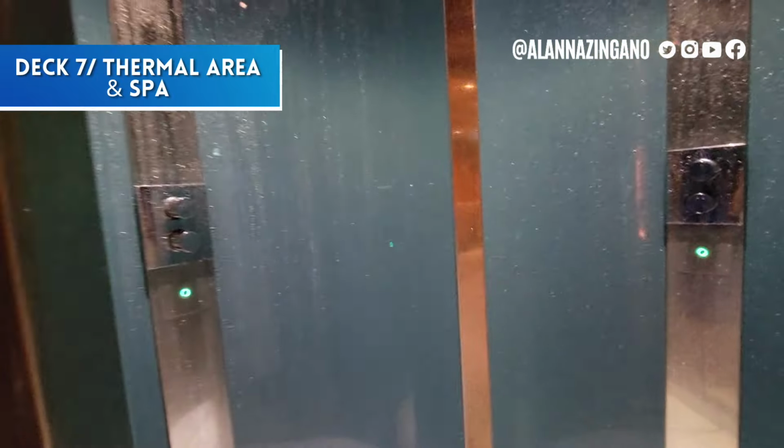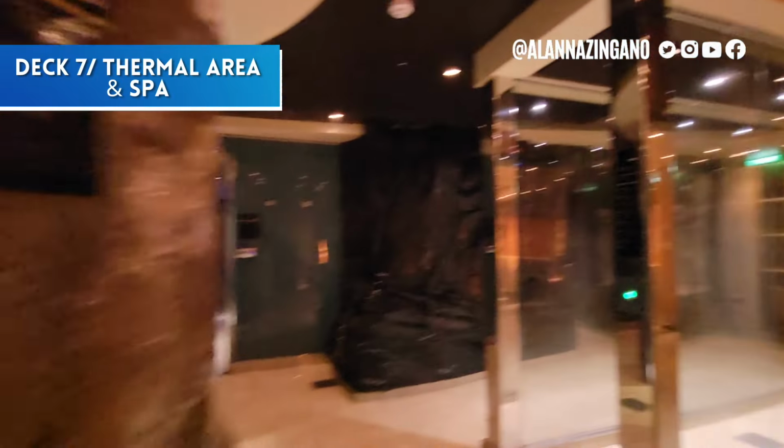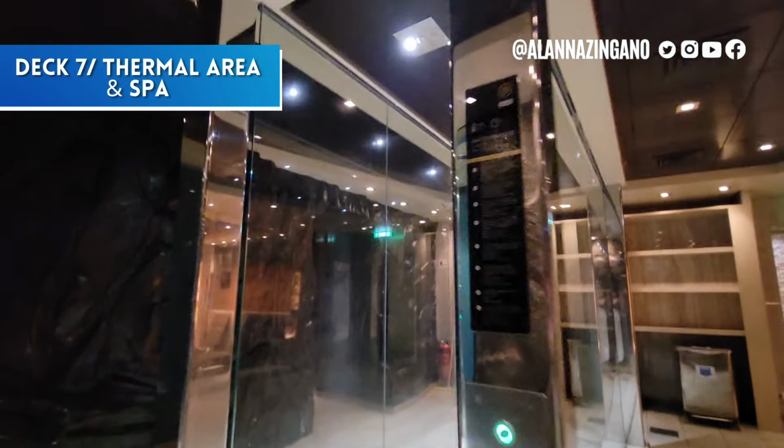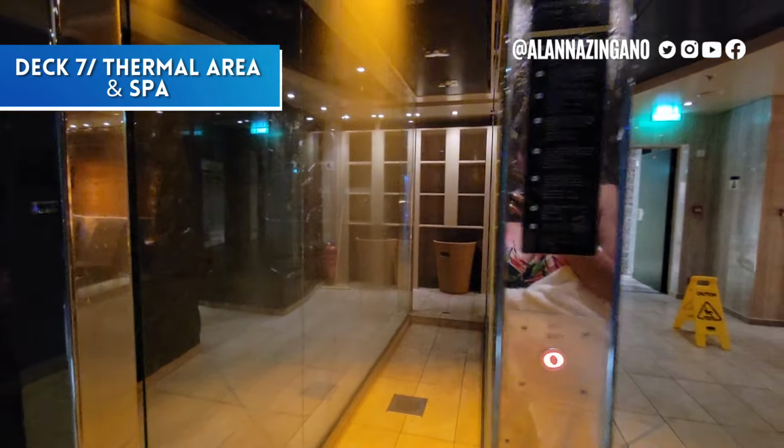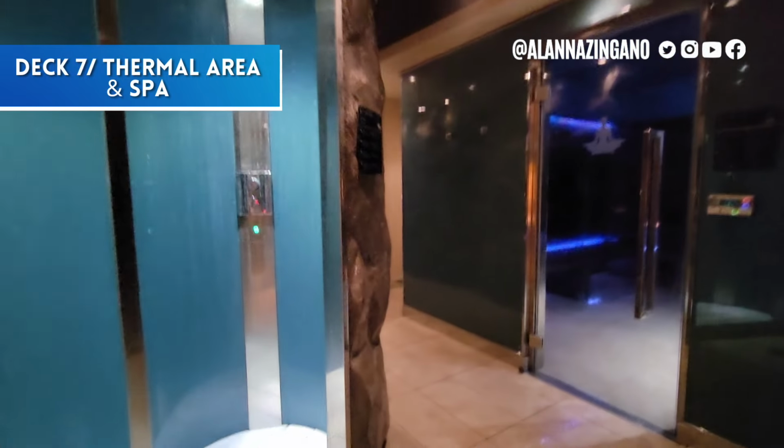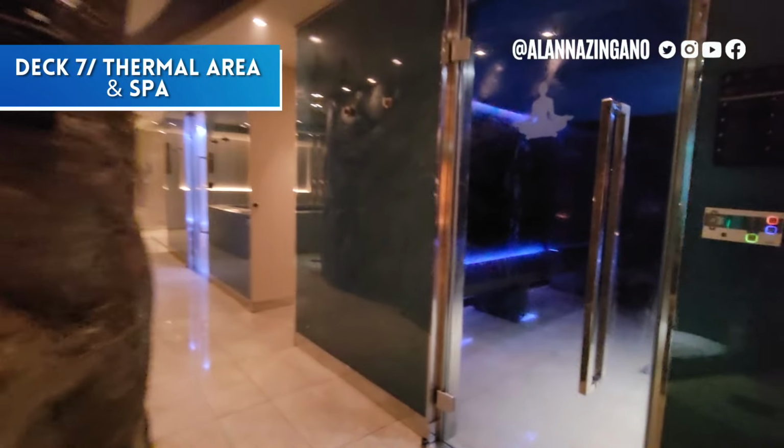Now, one thing that I'm always looking forward to is the thermal area on board here. And as I've mentioned with the status matching, I actually have gold status. So one of the perks that I like to make sure that I use is getting that 1 hour of free thermal spa throughout my cruise here. So I just made the appointment to come back later in the evening so I can go and use that.